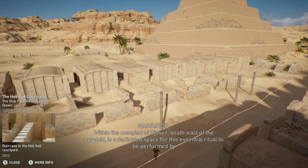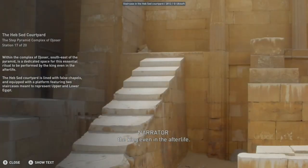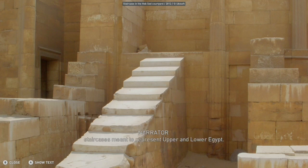Within the complex of Dsojer, southeast of the pyramid, is a dedicated space for this essential ritual to be performed by the king even in the afterlife. The Hebsed courtyard is lined with false chapels and equipped with a platform featuring 2 staircases meant to represent Upper and Lower Egypt.